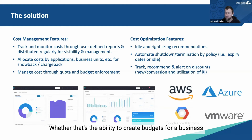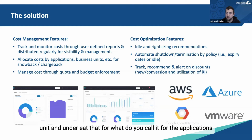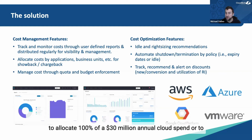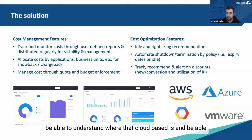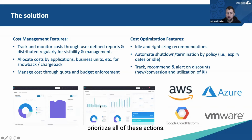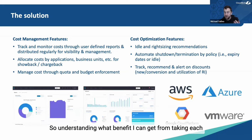Whether that's the ability to create budgets for a business unit and underneath that for the applications that sit in that business unit, whether that's the ability to allocate 100% of a $30 million annual cloud spend, or to be able to understand where that cloud waste is, optimize it, and understand where to prioritize all of these actions.